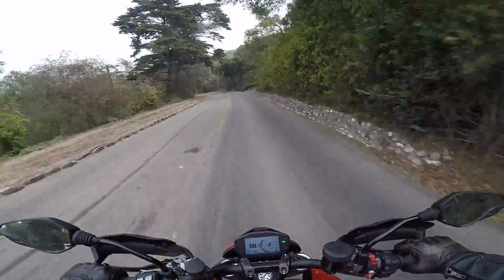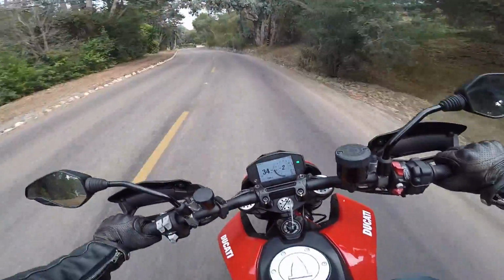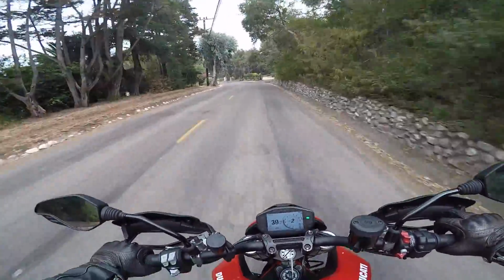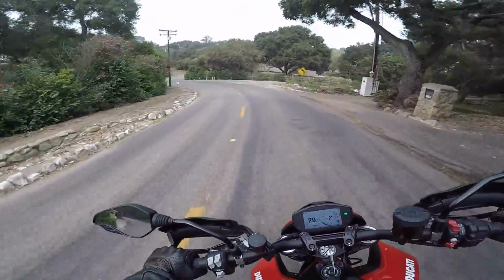This is freaking awesome, dude. And those brakes are so good. Wow. This is a good bike, man. Now I see why people like this bike. It's a very fun bike.